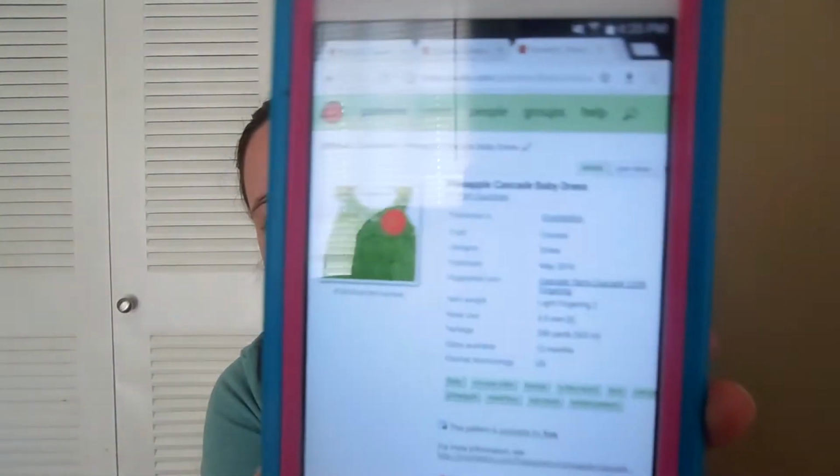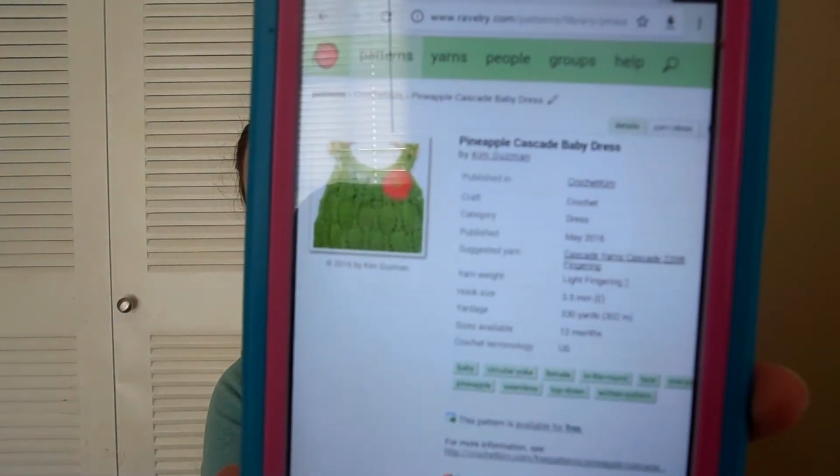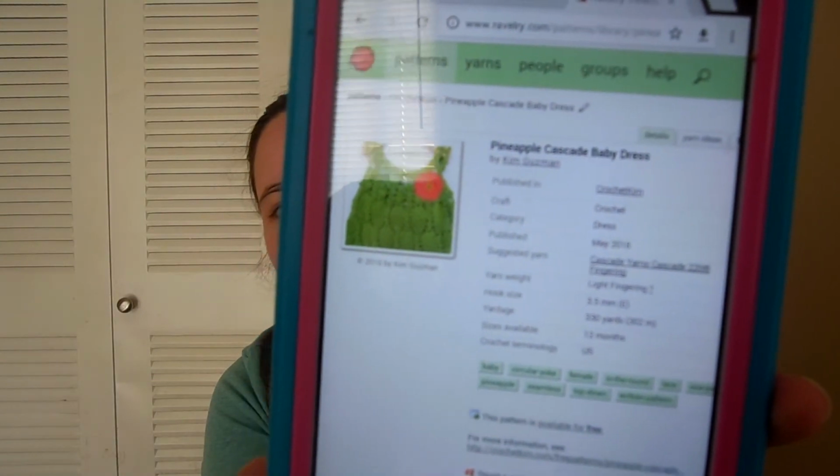So, and after the fair, I will probably donate it because I don't have a daughter and I don't plan to have one anytime soon. But I still got this much of this and a whole cake of this that I can make something with. I'm not sure, but I'll just throw it in the stash and we'll see. But it is Pineapple Cascade Baby Dress by Kim Guzman. I don't know if I say that right, but here it is. I'm sorry if it's not focusing because I can't see it very well.